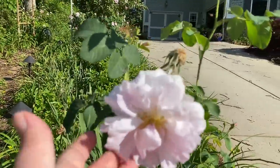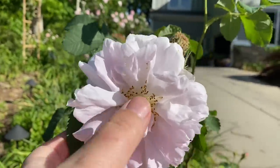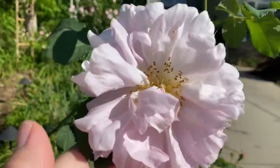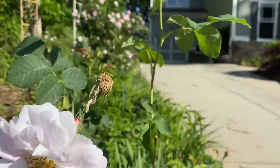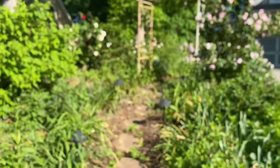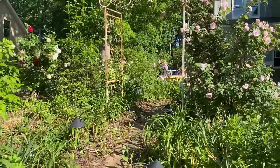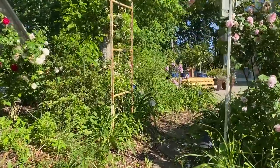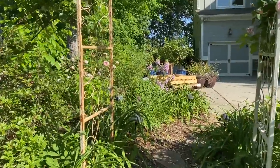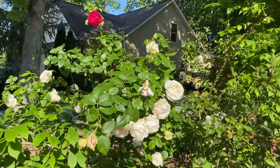There's Celsiana, another one of my old roses. I entered this rose in and I did get a blue ribbon for it. And I also entered Isfahan and got a blue ribbon for that one. And then I got some more. Blue is for first place, red is for second place, and yellow is for third. So I got a few of each.